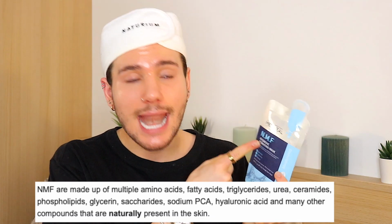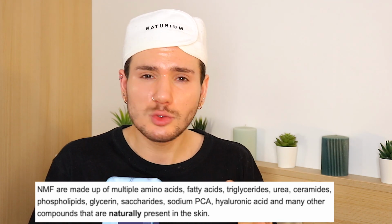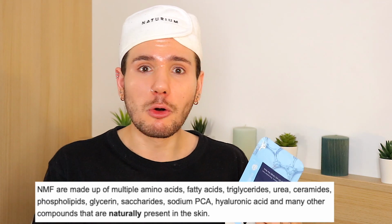Like BTS love them, and for a very good reason. These actually contain natural moisturizing factors, NMF, and this is no cap, one of the most hydrating and juicy masks that I've ever tried in my whole entire career.